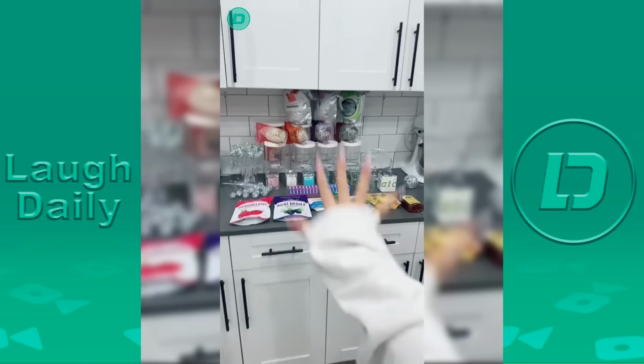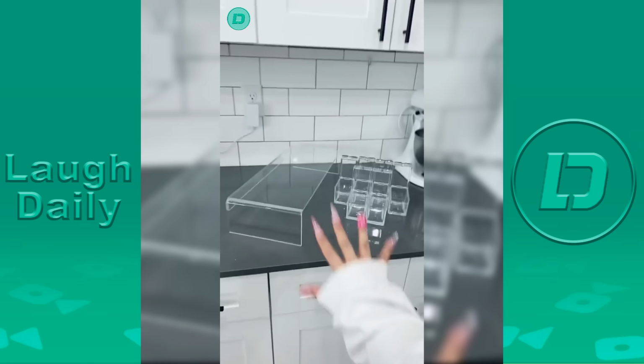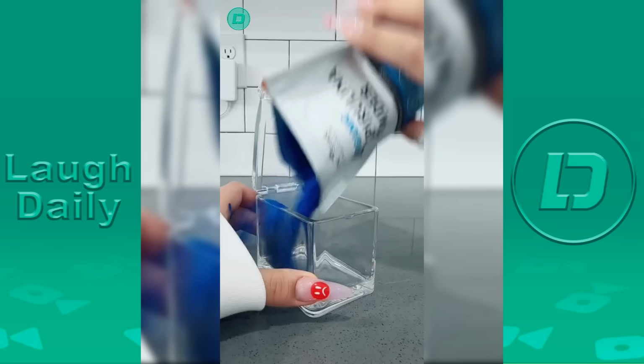Yo, what up? I've always wanted a boba bar, so I'm gonna try and make one. It's also gonna be a smoothie bar, I'm so excited. First, I'm filling the mini containers. Forgot to get a funnel, so this is gonna be really messy.